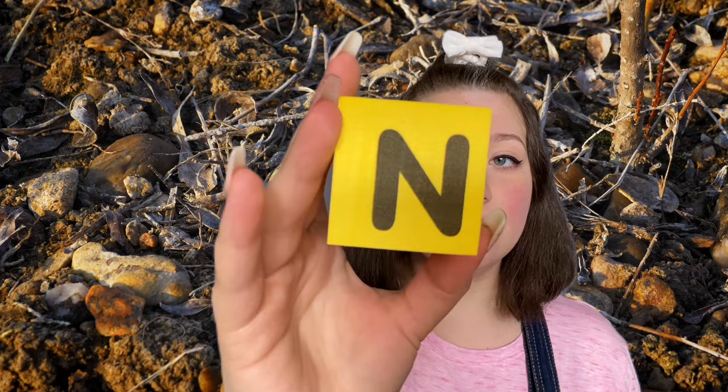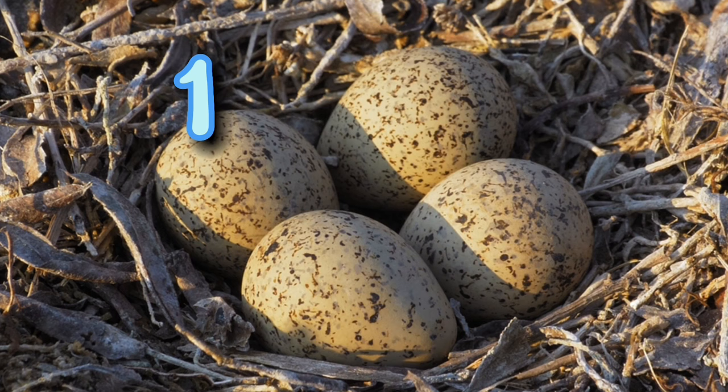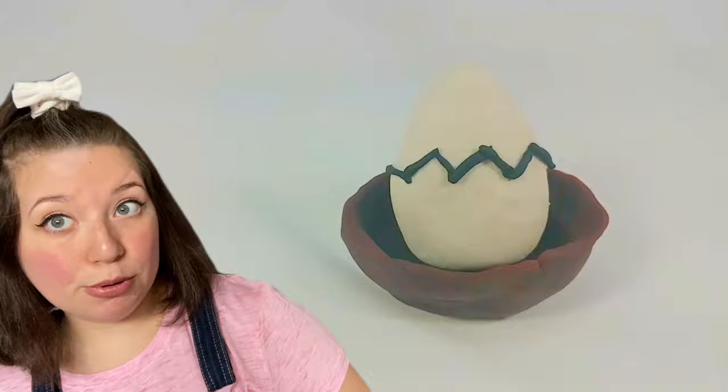N is for nest. This is a bird's nest. It has eggs. Let's count the eggs. 1, 2, 3, 4. There are 4 eggs in this nest. N is for nest. Look at this baby bird in its nest.